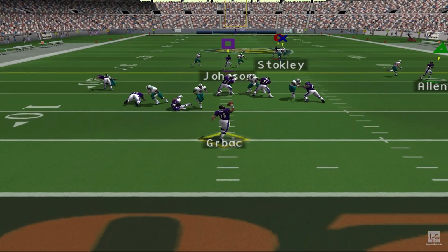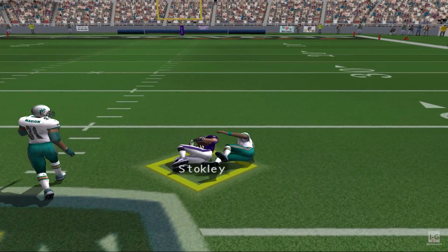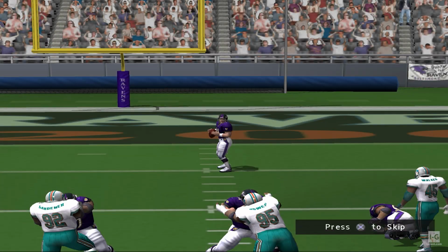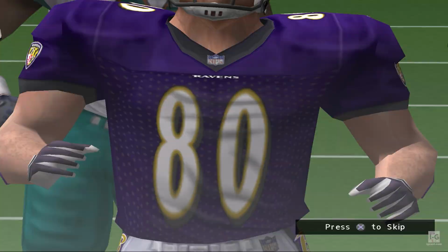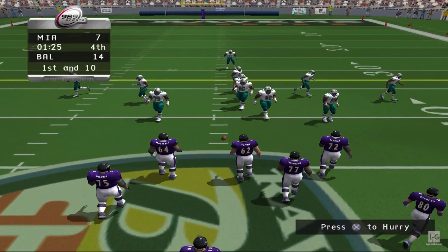Gerbach will look to throw. Questionable read by the quarterback, but big play any way you look at it. In this physical game, you see plays that are absolute poetry sometimes.